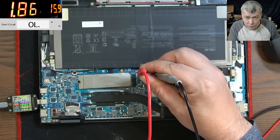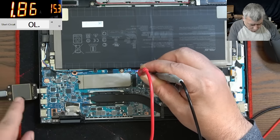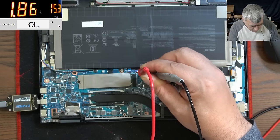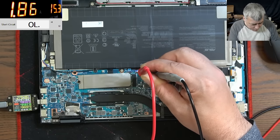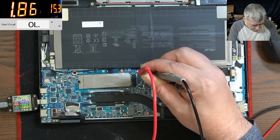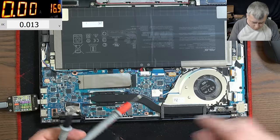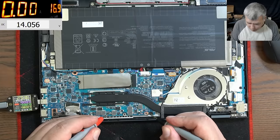What about this port? Now here we have nothing, so probably here is the port or one of those chips, one this chip probably. But yeah, the laptop is dead. I mean, it's not speaking with my PD controller. Good, let's check with the multimeter. Let's see. So the main power rail is 14 volts.